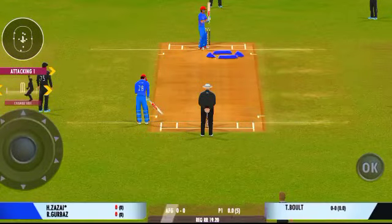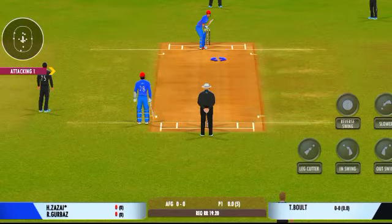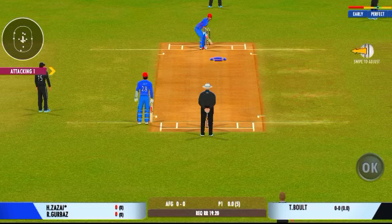Laying the foundation. The bowler has the new ball. We're all set to go for the first ball of the innings.